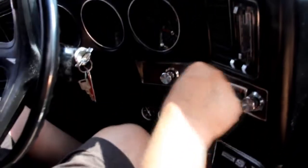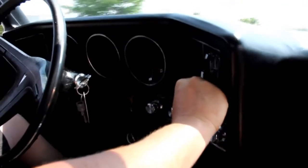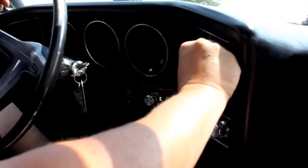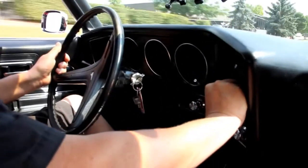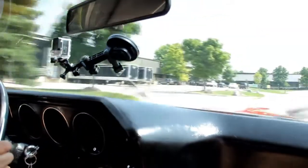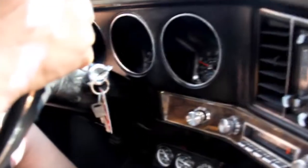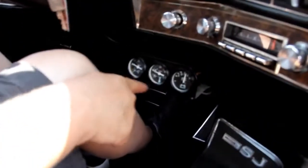Got AM radio here. I don't hear any static coming out of it, but even if it did work, that's all you'd hear is static. The blower motor is not working at this time. The windshield wipers are working. Looks like the speedo works. Looks like my gas gauge is working here. I've got aftermarket gauges down here, which is oil pressure, water temp, and voltage. So you've got everything you need there.